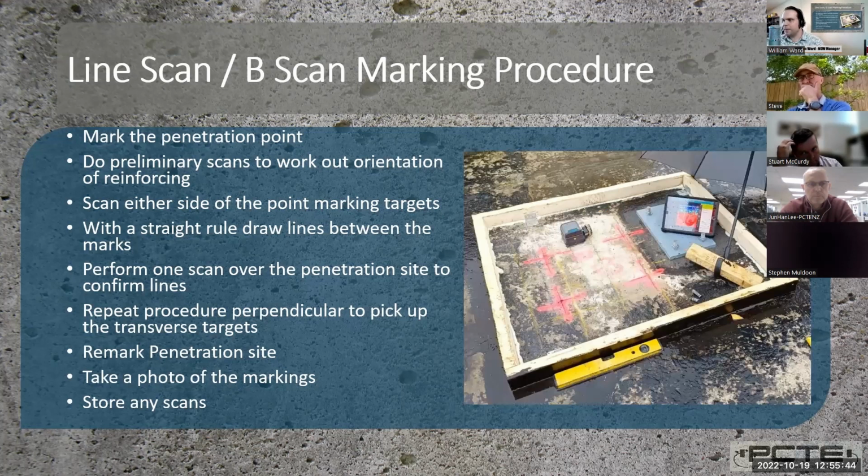So we really end up at this point. So we've taken a number of scans. Maybe we've done a 2D B scan, maybe we've done some 3D scanning work with our system, and we've got marks on the ground. That's fine, but it's pretty without context. The radar data isn't linked to the marks. It's all a little bit abstract. And for certain clients, that's not quite good enough.